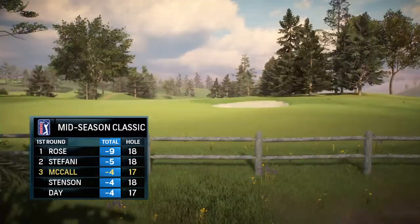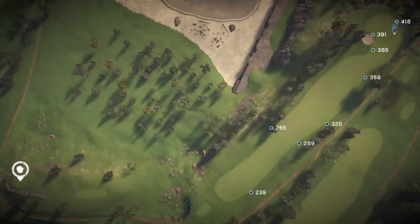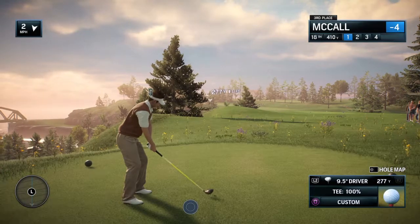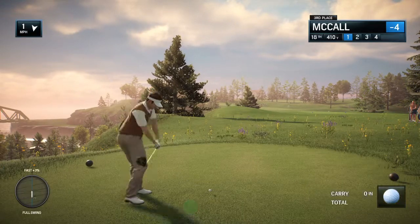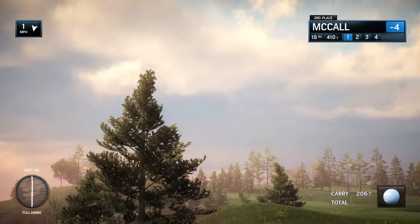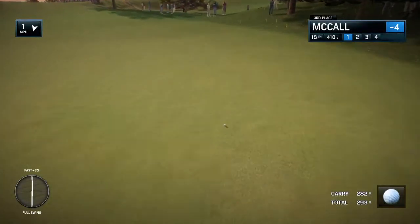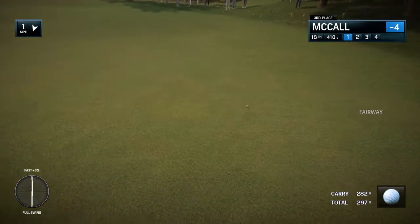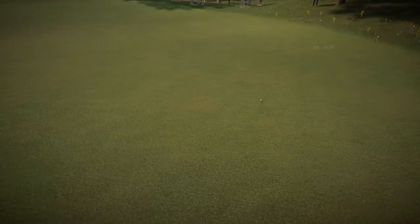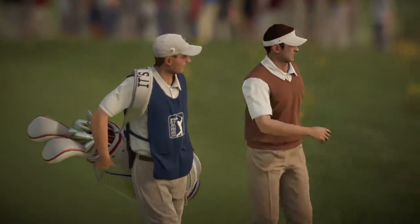Frank, as we arrive here at 18, I'm thinking about what we so often hear up here in New England. You can't get there from here, or can you at this par 4 finishing hole? So, Frank, a perfect lie right here, and now this gives him a chance to take the next step, which is get after this hole location.